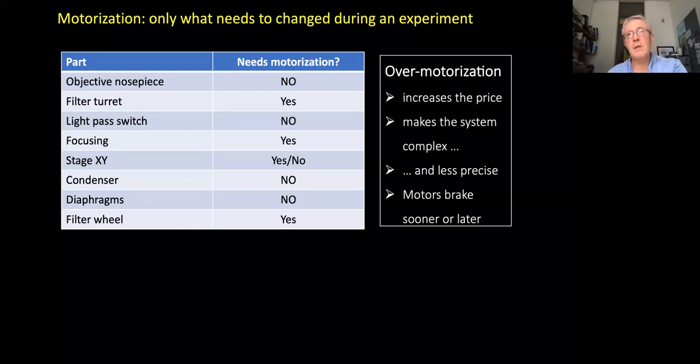Filter turret, yes, because we need to acquire with the different fluorescent channels, we need to change the filters in the turret. Light path switch, no, please, no, because that breaks first in a microscope. And if it broke in a half position, you're screwed, and the engineer visit will cost you a lot. In a lockdown, it will cost you a lot of time as well. Stage could be discussed. It depends on your purposes. Condenser, please no. Condenser you never change during the experiment, as well as a diaphragm, and filter wheel, of course, yes. But that probably it's a lot of beta experience of mine in this table. We can discuss. So please ask me questions if you wish.